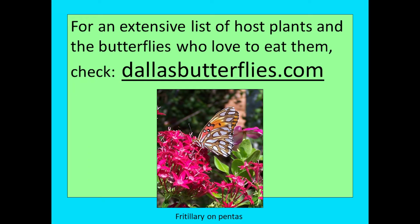Okay, so for an extensive list of host plants and the butterflies who love to eat them, you can check DallasButterflies.com. They really kind of center on butterflies in their area, but there's a lot of overlap with us, because they're looking at the whole Metroplex area. So that includes Weatherford, which is a little bit more like us.